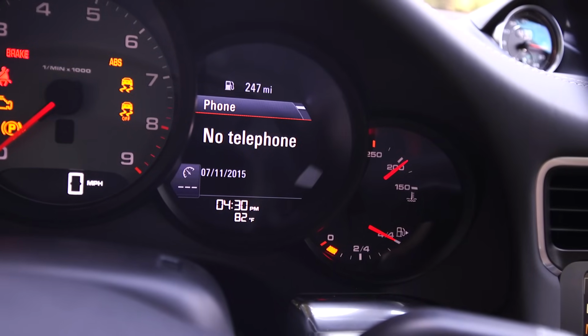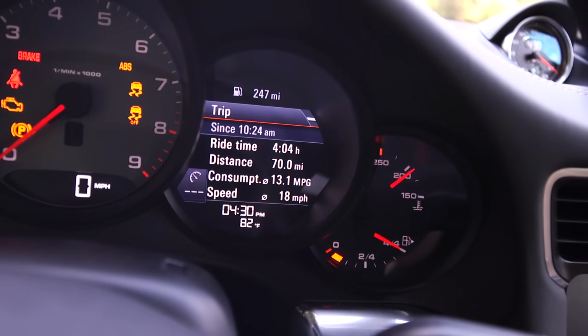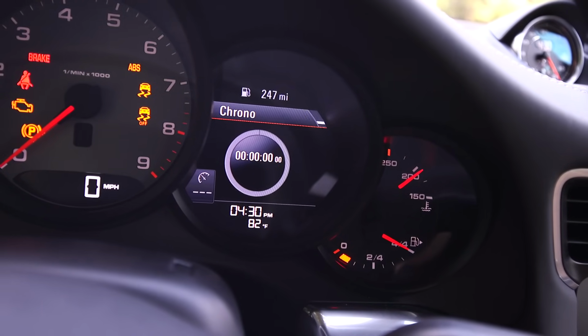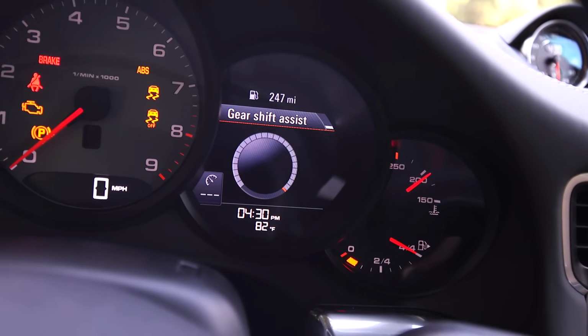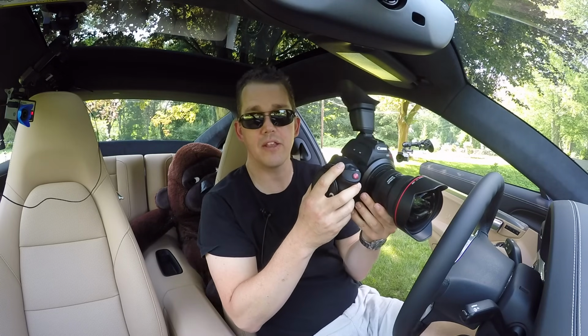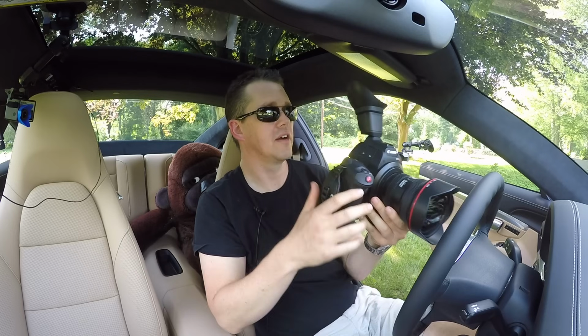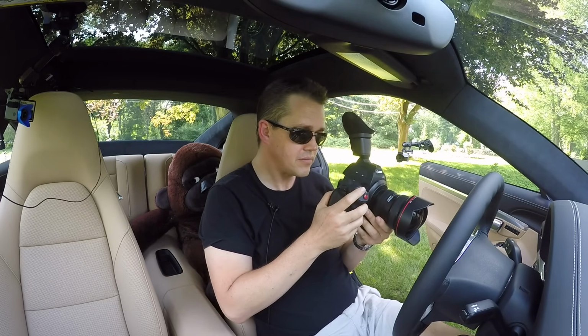The radio, the telephone, the navigation again, trip computer, tire pressure monitor, sport chrono, stopwatch, lap timer thingy, and the gear shift assist, which is only if you get a manual transmission car, and the G-forces. Of course, if you have a four-wheel drive car, you get the four-wheel drive display there as well.